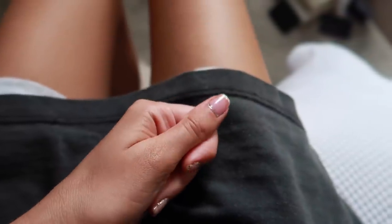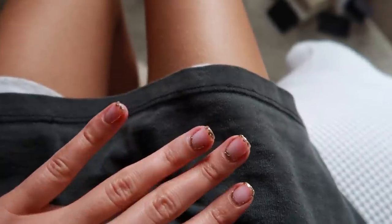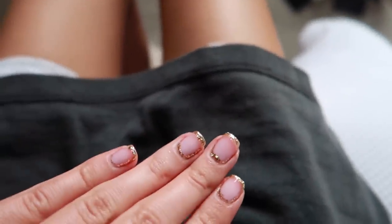But while I was out, I got my nails done again as I kind of wanted something a little bit festive, but a little bit different to what I had last time. So yeah, I got this. I'm really hoping to have quite the glow up between now and this evening. I'll definitely take you guys along for the ride.